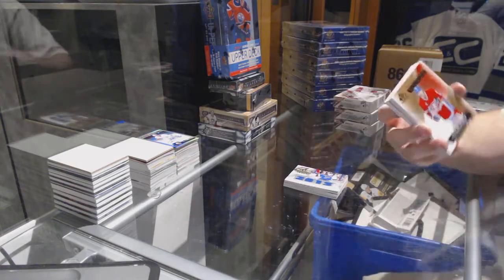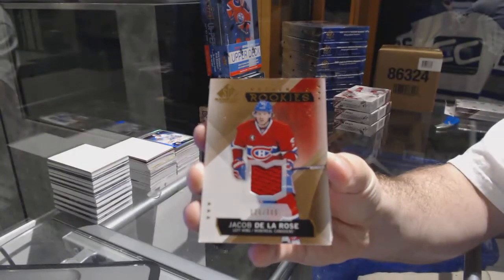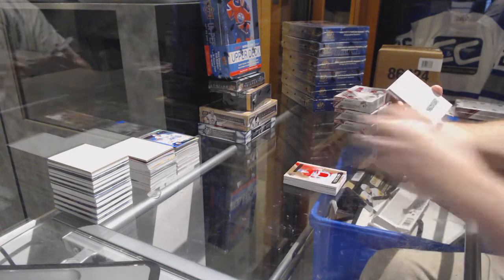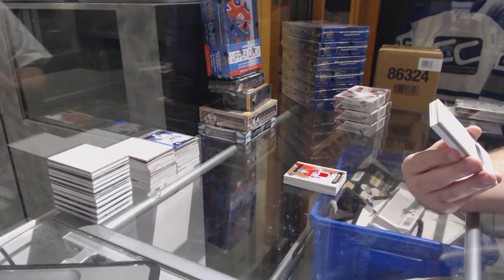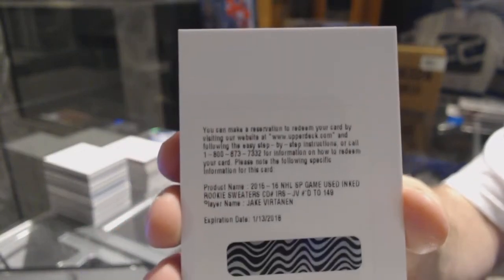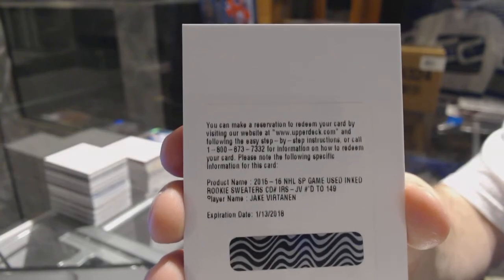For the Montreal Canadiens, a $3.99, Jacob DeLaRose. Number to 149, an inked rookie sweaters jersey auto. For the Vancouver Canucks, Jake Virtanen.